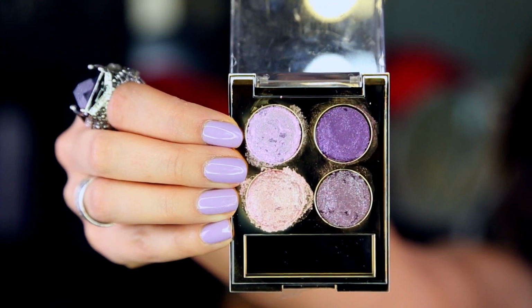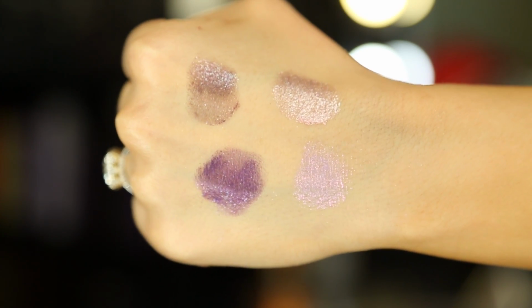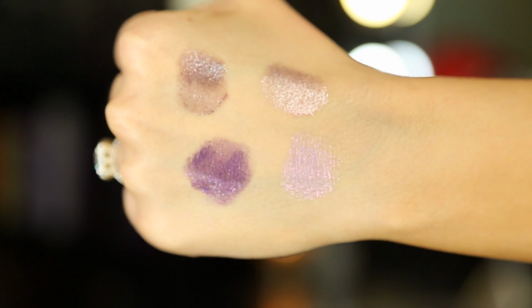Thumbs up for that. Another favorite that I have is from Milani. Look how used and dented, and just very loved this little quad of cream purple goodness. I have used this to death. I love this so much. This is a quad cream from Milani. It's the shade Rome, and I don't like using these on their own. I more so like taking them and patting on top of the lid.